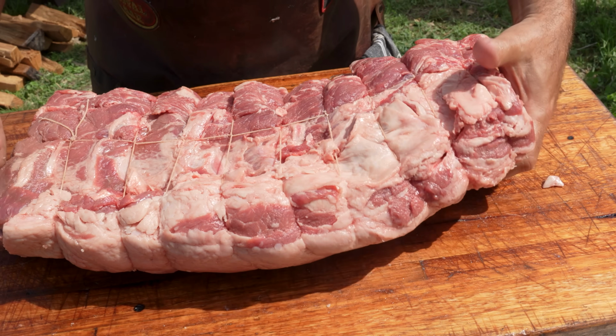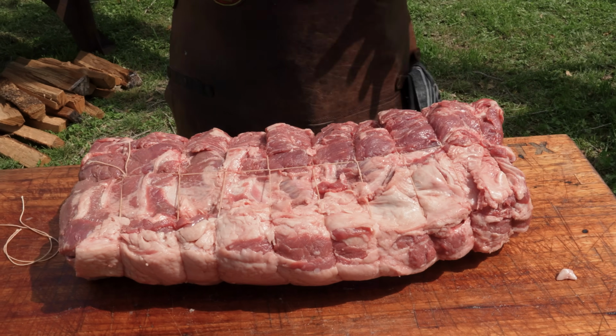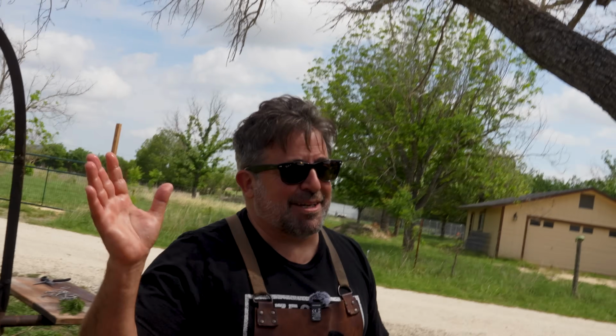Okay, ready, guys? See how beautiful it is now? See, it's gonna cook like that. Okay, now time to season. We're gonna go and get some rosemary from my garden. Let's go get some rosemary from my garden.